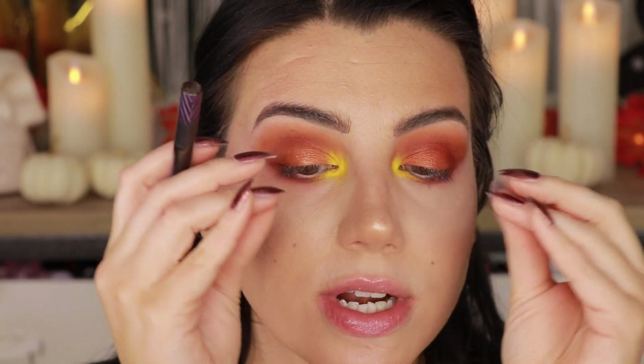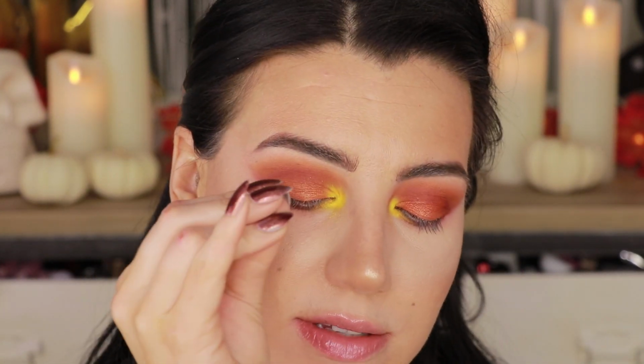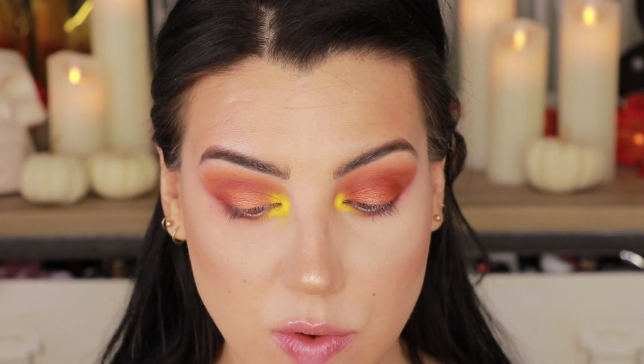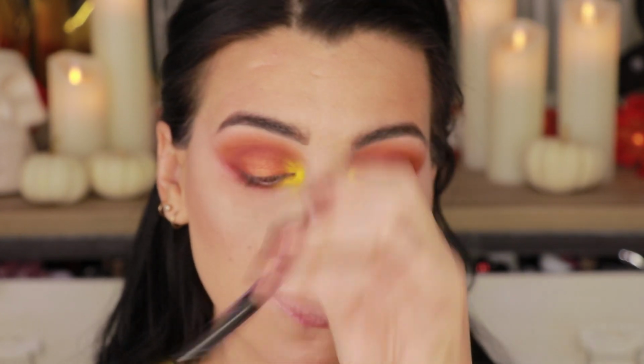This might be a mistake because I am starting to get a smidgen of the watery eye coming out. But I feel like it'd be cool to pair this look with a winged liner. So I'm gonna try it anyway, even though it is against my better judgment. I use my Urban Decay Perversion Waterproof and just create a nice thick wing.